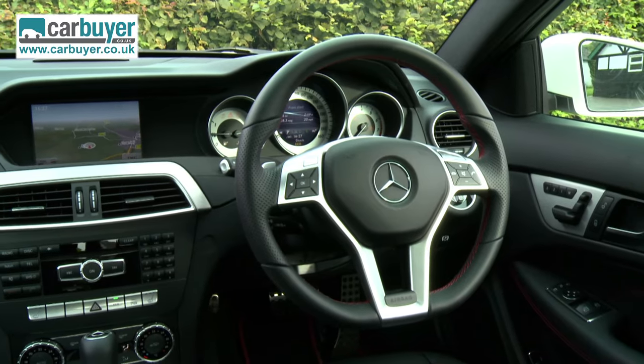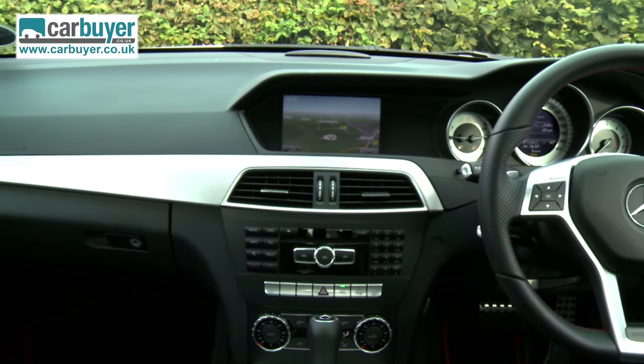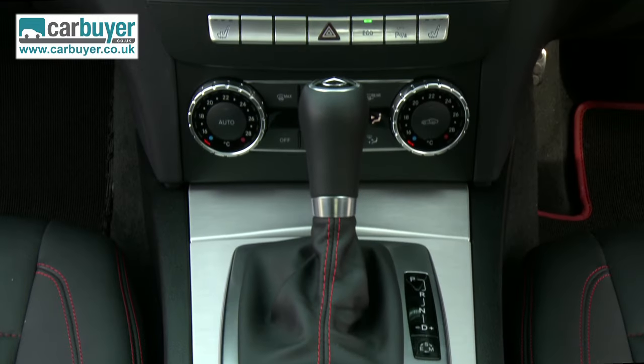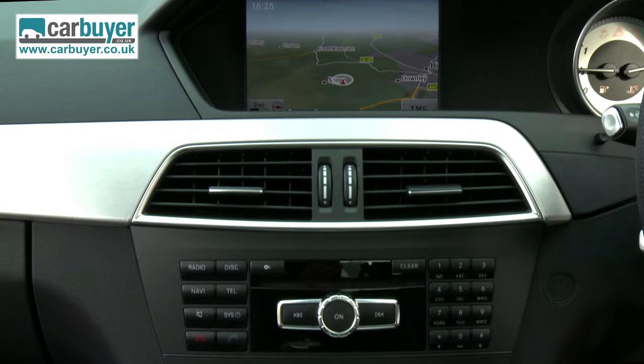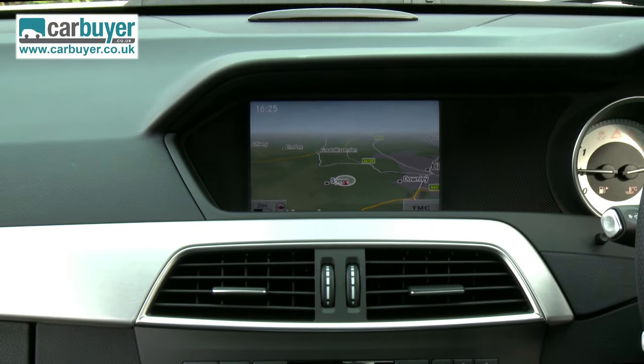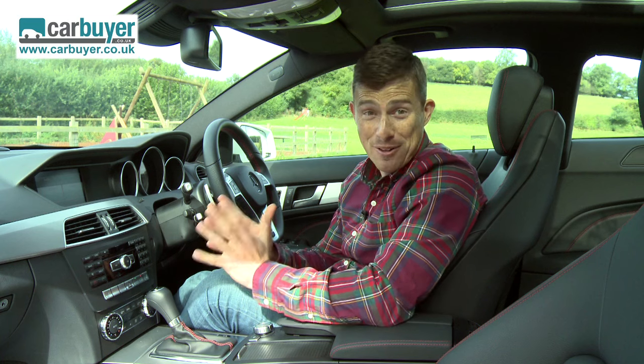Inside, the Coupe gets a multi-function sports steering wheel as standard. Other than that though, it's usual C-Class fare. Still, that does mean it feels like a quality product with lots of soft touch materials and a robust built-to-last feel. Actually, let's talk about equipment, shall we? Because the C-Class Coupe is very well kitted out.